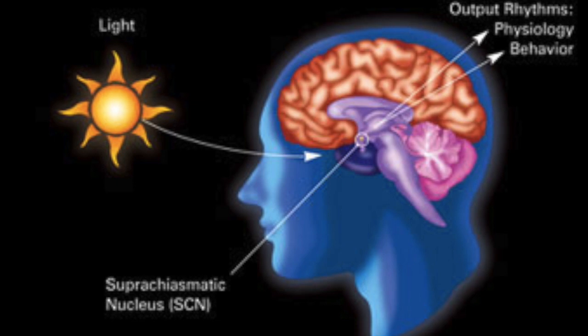So the first thing you need to know about the neurobiology of sleep is it's a bit of a war between two areas of the brain. One is called the suprachiasmatic nucleus, and the other is called the pineal gland. The suprachiasmatic nucleus is quite responsive to light. There's a direct link from the optic nerve at the back of your eyeball to the suprachiasmatic nucleus, which we'll be calling the SCN.